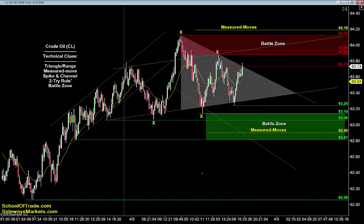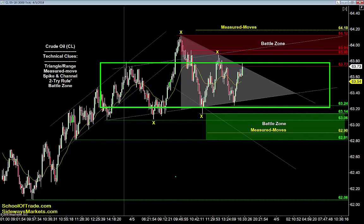Now, with that said, here's oil. We're bullish. We get a triangle pattern, it's basically one big range. We go up, we pull back, we go up. Do the buyers explode higher? No, they can't hold it. We don't keep going higher. So in all reality, this is the range right there.